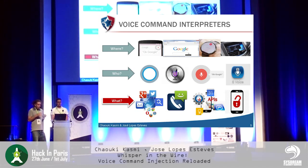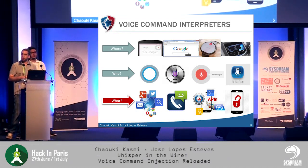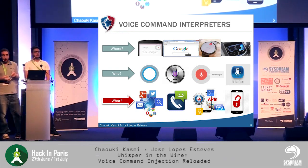And one very interesting point is what you can do using the voice command interpreters. You can first use communication services. So you can place calls, send text messages. You can use internet or connected services. So you can browse the web. You can post and interact on social networks. And you can send emails and so on. You can also do some stuff locally on the phone. You can launch applications, for example. You can interact with the system, and depending on the operating system, you can also personalize or change the phone's settings.